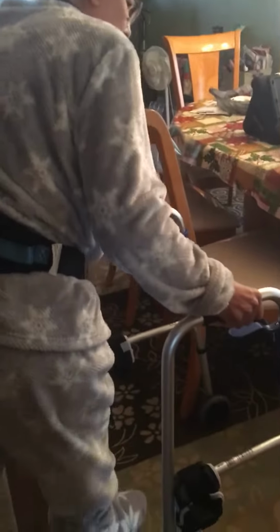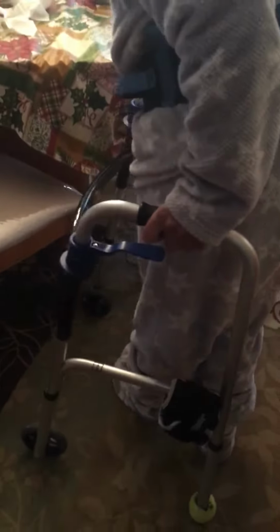Into the wall. Hold on 1 second. Pick up the walker. There you go. Now back straight. Get closer to the walker and move forward. Nice and easy. Remember, feet first and then the walker. Back straight.